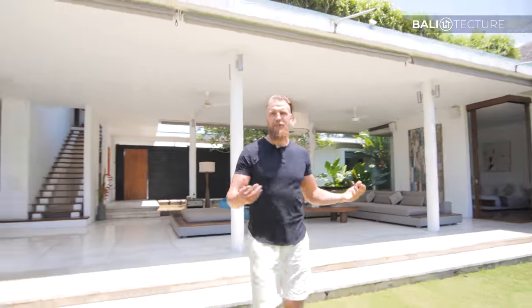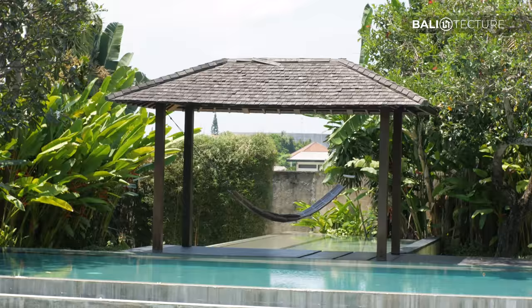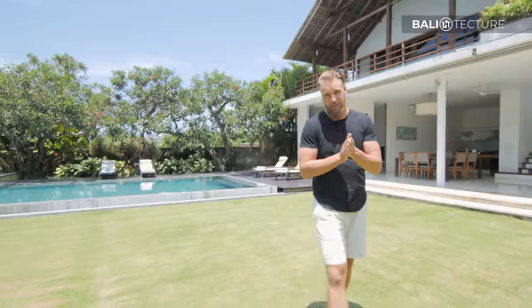This is great for families, great for hosting. You have all this space to set up. We got a pool, we got a hammock. I'm excited to explore today.